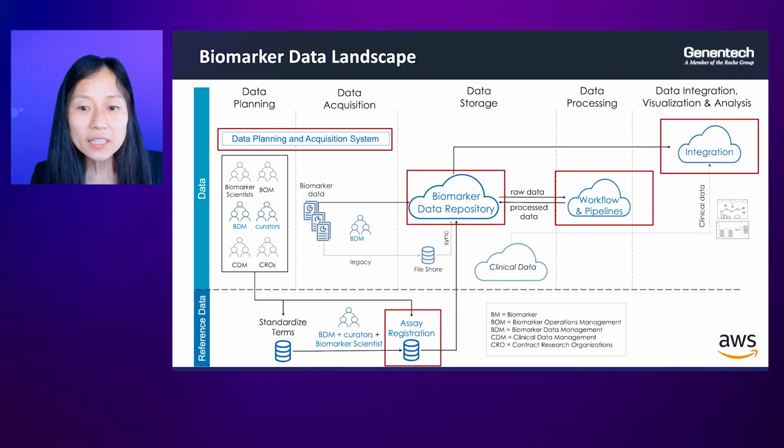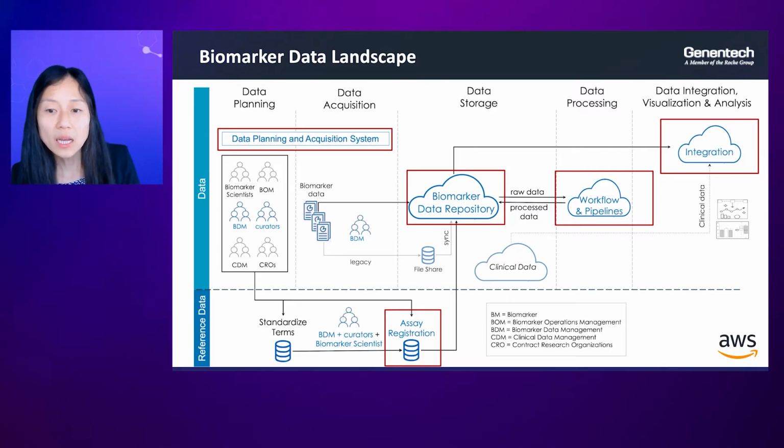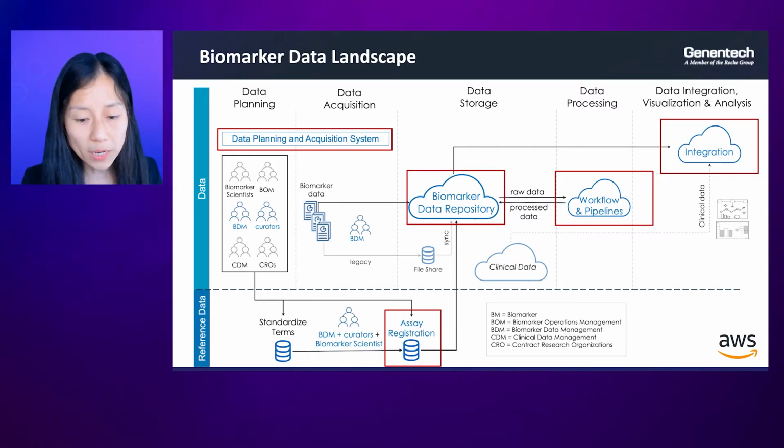At the data integration step, data from different sources can then be merged and consumed on a fit-for-purpose data visualization or analytics platform. So in the next couple of slides, I just want to give you a flavor of how we've leveraged AWS services for our architectural design, and I want to show you examples of our data planning and acquisition system and also our data repository system.